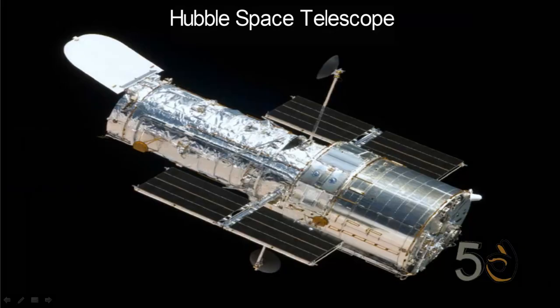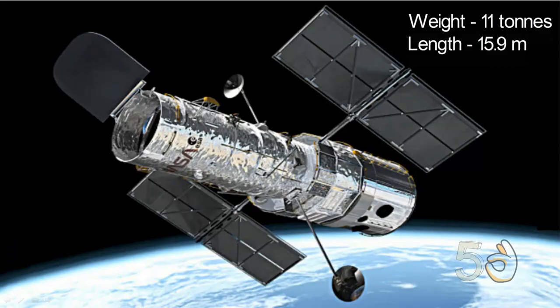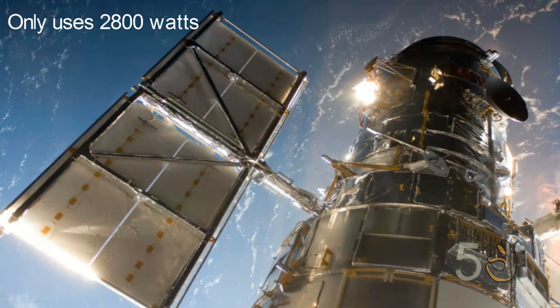Hubble Space Telescope. The Hubble Space Telescope is a space telescope that was launched into low Earth orbit in 1990 and remains in operation. The Hubble Space Telescope weighs around 11 tons and it is 15.9 meters long. It doesn't use much power. It only uses 2800 watts.